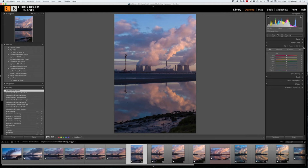Nothing in split toning, nothing to the hue, saturation or luminance, they're all standard. Nothing in the tone curve.